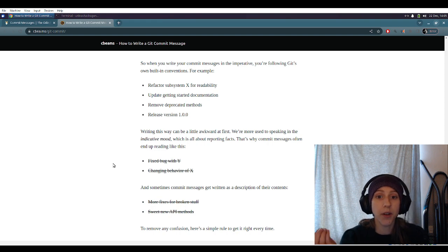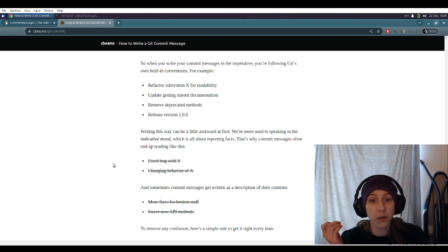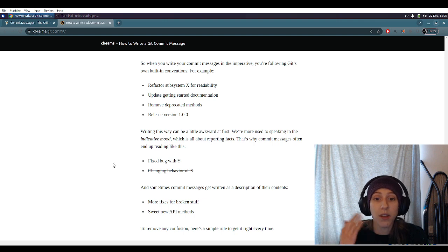So when you write your commit messages in the imperative, you're following Git's own built-in conventions. For example: Refactor subsystem X for readability. Update getting started documentation. Remove deprecated methods. Release version 1.0. Writing this way can be a little awkward at first. We're more used to speaking in the indicative mode, which is all about reporting facts.